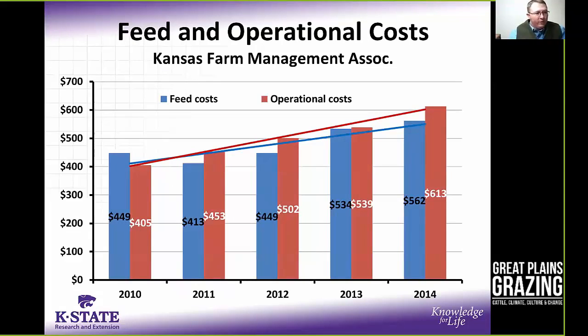So along with these other non-feed issues that we have to discuss in a supplementation program, there's also this concept of operational costs. We used to talk about, I think a lot in extension, feed costs representing 60 to 70% of our total expenditures on a beef cow-calf operation. This graph shows numbers from the Kansas Farm Management Association that tracks both feed costs and what I would call operational or non-feed costs on beef cow operations.